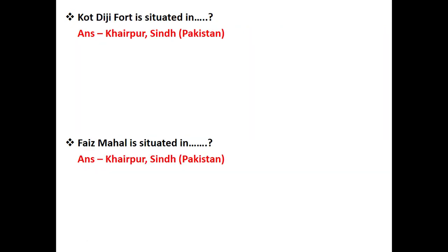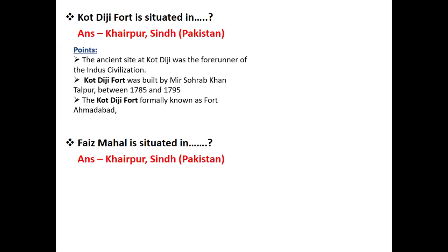Next MCQ. Kot Diji Fort is situated in Khairpur, Sindh, Pakistan, and its important point: the ancient site at Kot Diji was the forerunner of the Indus civilization. Kot Diji Fort was built by Mir Sohrab Khan Talpur between 1785 and 1795. The Kot Diji Fort, formerly known as Fort Ahmedabad.